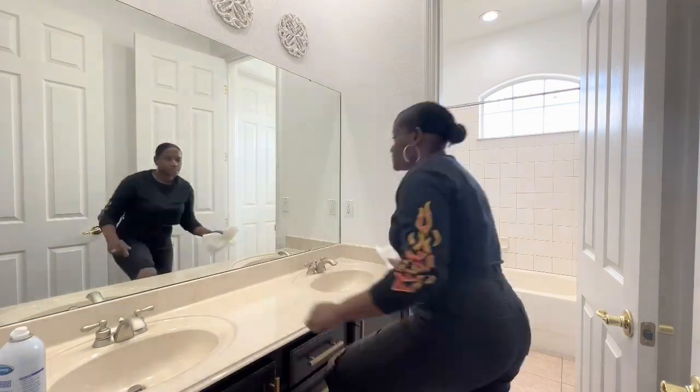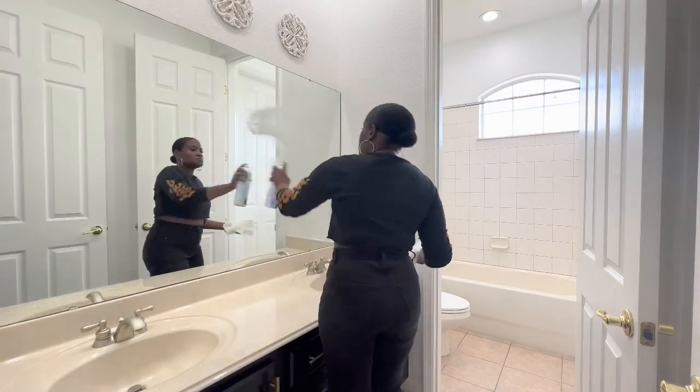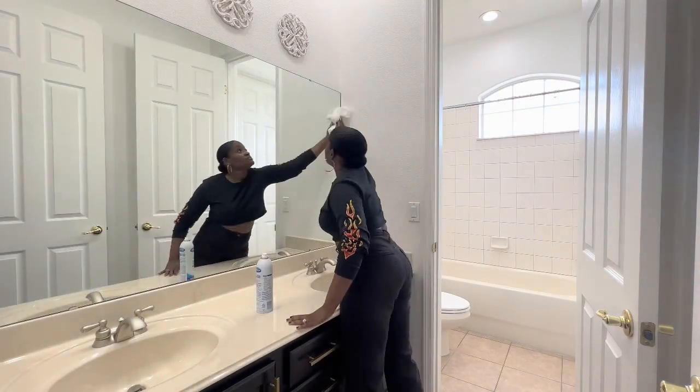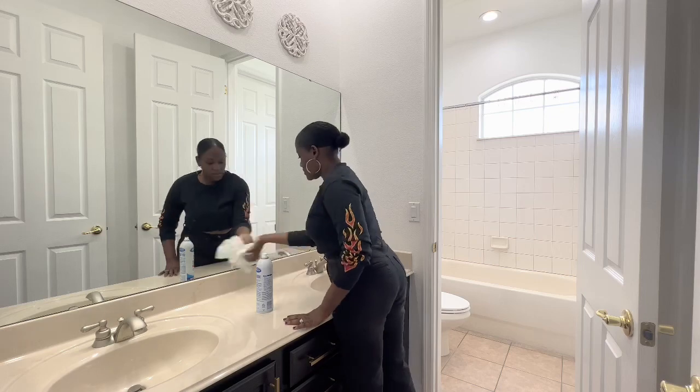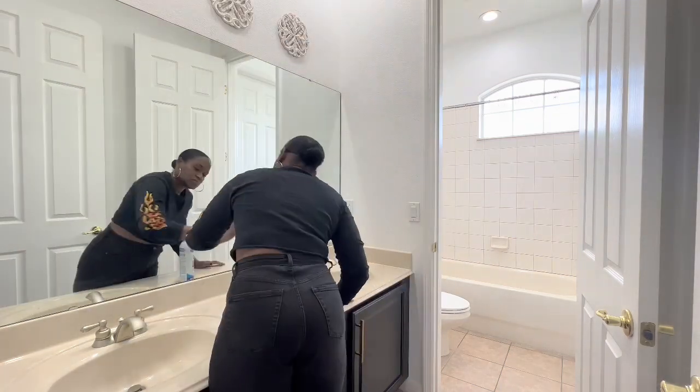And those faucets are original to the house, because I tried looking for them and I could not find them. Plus, my son only uses one side anyway, so it's fine for now. I do plan on renovating this bathroom someday, so we'll just have to leave it like that for now.